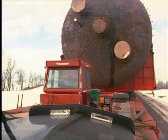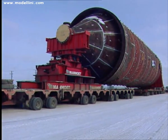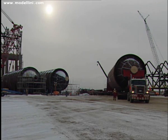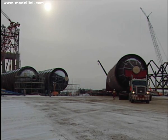Finally, after 6 days and 300 miles in sub-zero temperatures, the arduous journey is almost over, and the last of the massive cokers reaches its final destination, the CNRL plant site.